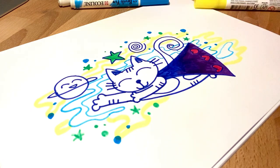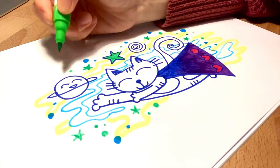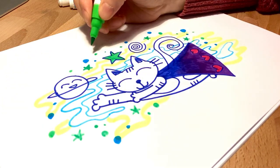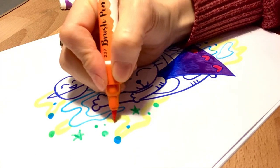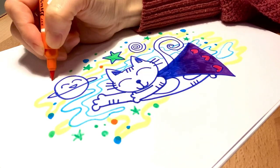I think I'm gonna use like orange in here in the background. If I could find it. I found it. So I will use a hint of orange.